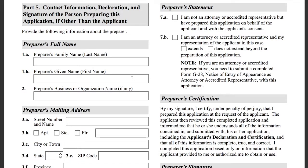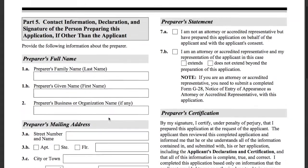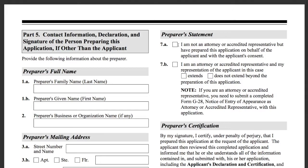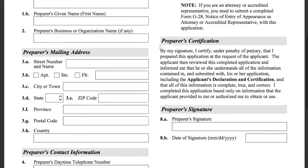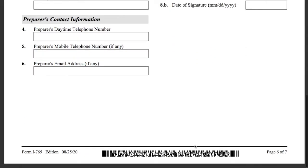Preparer's full name. Again, if the one applying is an adult, you don't need to fill this out. But for my son, because he is a minor, I was the one who prepared this, so I put all my information, including my address and contact information. And preparer's statement, of course, I am not an attorney or accredited representative, but have prepared this application on behalf of the applicant and with the applicant's consent. Okay, then not attorney, then preparer's signature, I signed it after I printed it. So this is page 6.